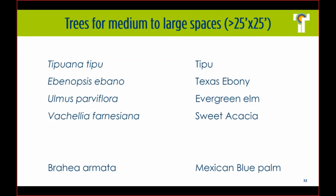Evergreen elm, as long as you've got it in a turf area, I'm very happy with this tree. Great performance, great shade. It will struggle in granite or next to a street or in front of a reflective big window. You're just going to have to make sure that you give it extra water. And of course, the sweet acacia, we talked about that a little bit. It's a nice, good desert species.